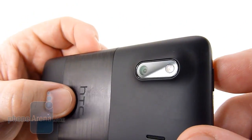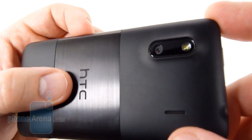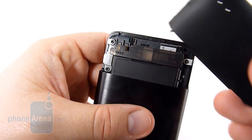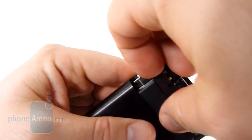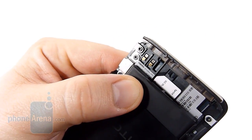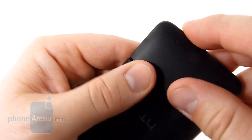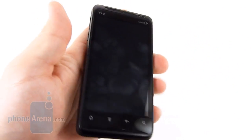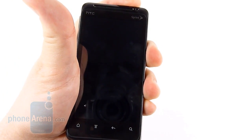We've got our 5 megapixel camera up here with the nice mirrored housing and the LED flash, and then the single speaker. You can see this is the only part that pops off. Here we have the micro SD card, and then we also will find the battery and the SIM card. This is a world device, so you've got full connectivity around the world, so this is a nice alternative to the Photon, although that is a dual core device.